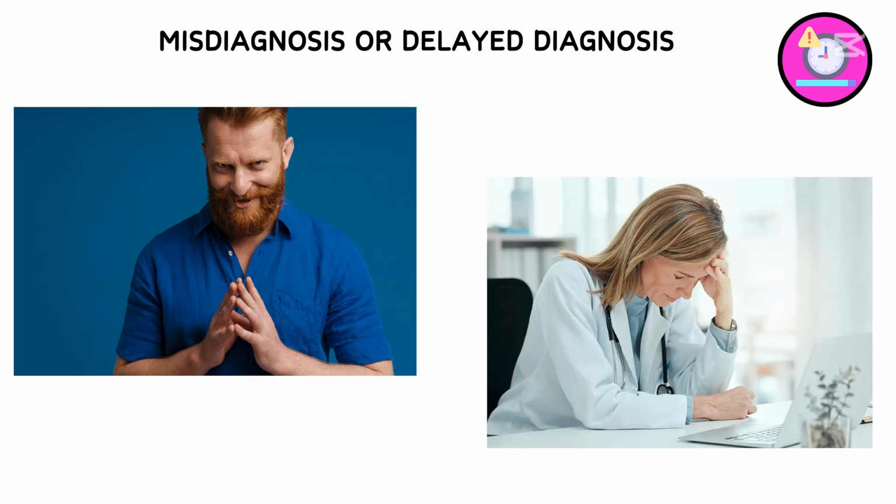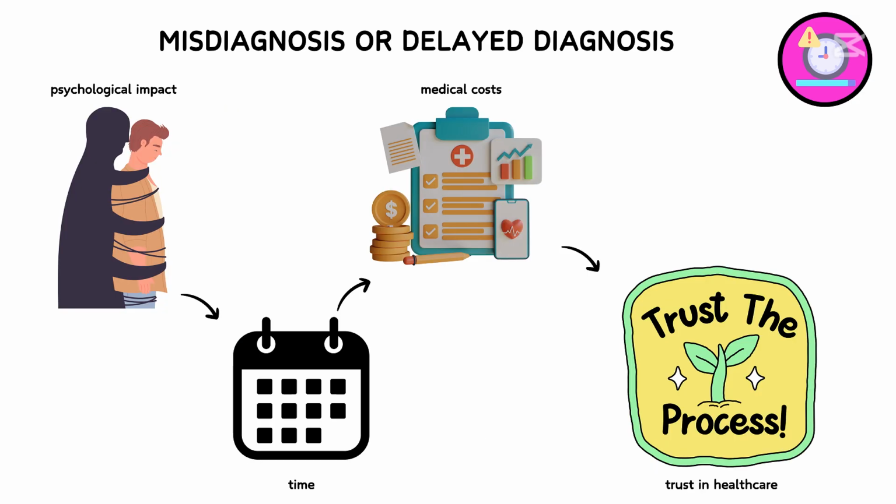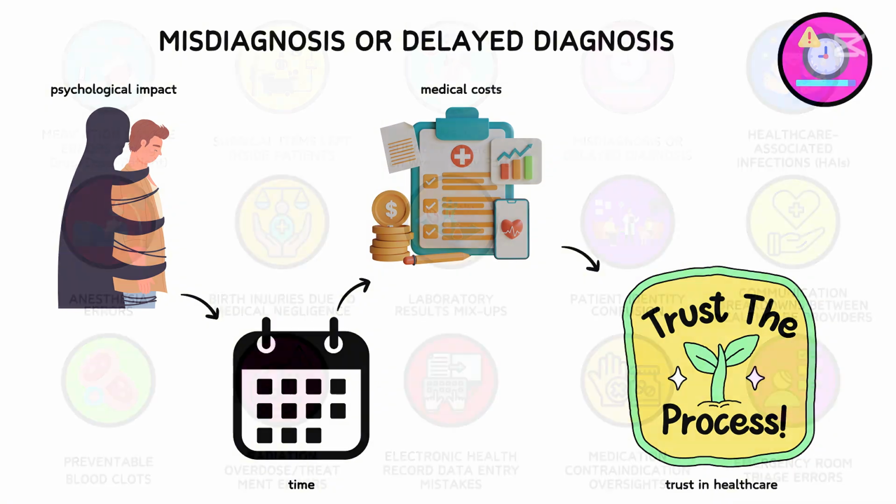What makes these errors particularly insidious is their compounding nature. An initial misdiagnosis can lead to inappropriate treatments, which may cause additional complications, while the real condition continues to worsen. The psychological impact extends beyond physical harm. Patients lose precious time, face increased medical costs, and often experience diminished trust in healthcare providers, affecting their future medical interactions.